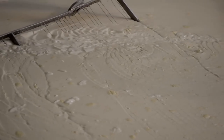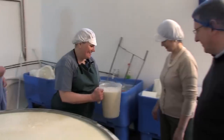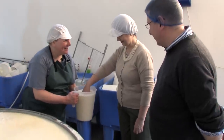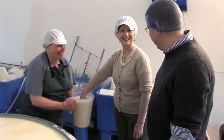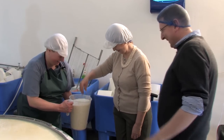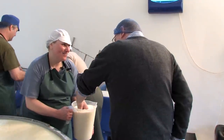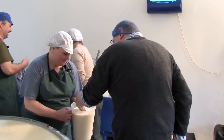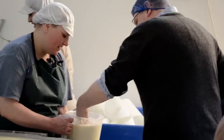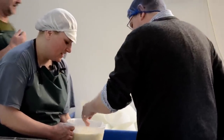It's not crucial. It's not like when you're making a cheddar-type cheese, you have to make sure you cut the curd a certain size. Yeah, it's quite a nice temperature. I mean, it pretty much stays at about the same, about 29, 30.